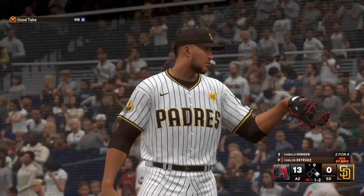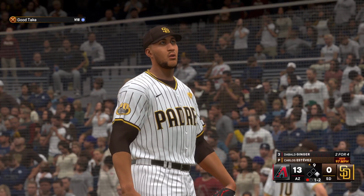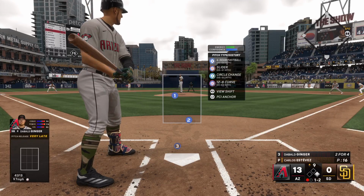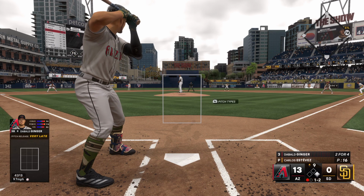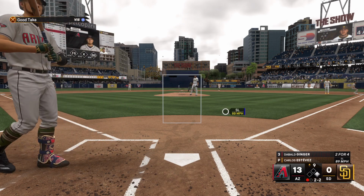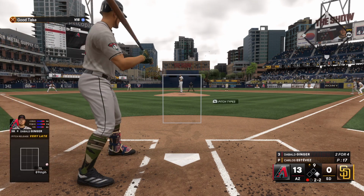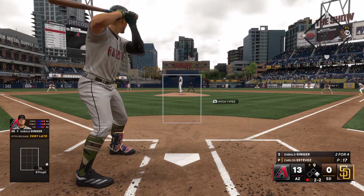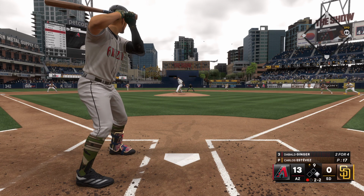Next pitch is definitely below the knees. Almost bounced that four-seamer off the plate, and it is a 1-2 count for me now. Fourth pitch of the at-bat from Estevez. Come on, big guy. Outside with a slider. It's evened up now at 2-2 on this at-bat. Come on, bud. Give me one good pitch in the zone. I'd love to do some more damage.